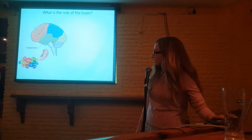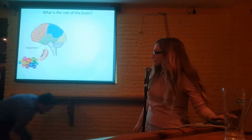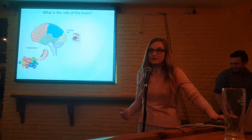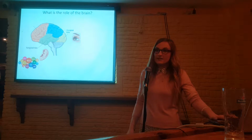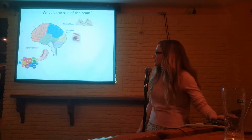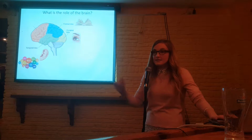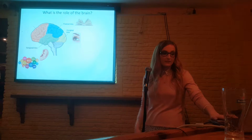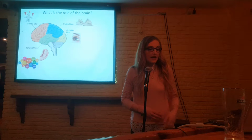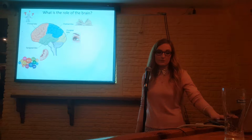So this first area here, down the bottom, is right beside your ear, and that's the temporal lobe. This is involved in language and hearing. The part at the back of your brain is called the occipital lobe, or the visual cortex, and that processes everything that you're seeing through your eyes. Then on top you have the parietal lobe, and that's involved in reading and sensory motor function. So that's sensation, when you touch off the table, what you feel. And then the bit at the front is called the frontal cortex, or frontal lobe, and that's involved in what we call executive function, so complex problem solving or decision making.